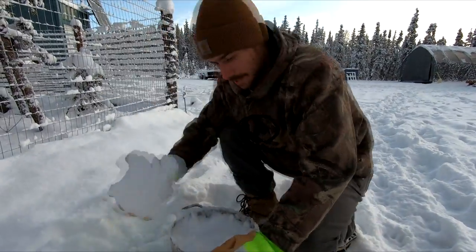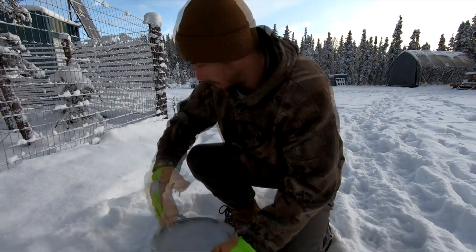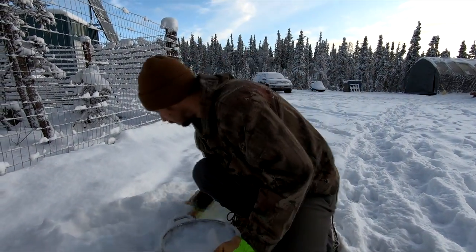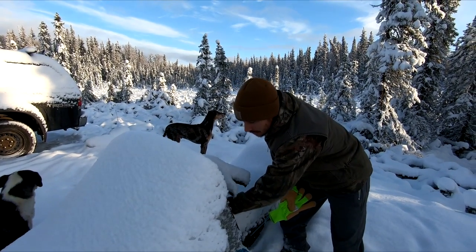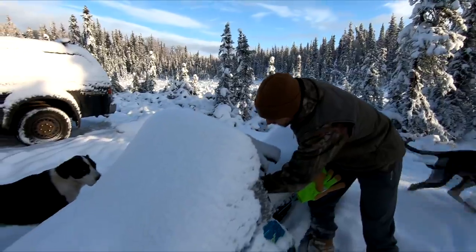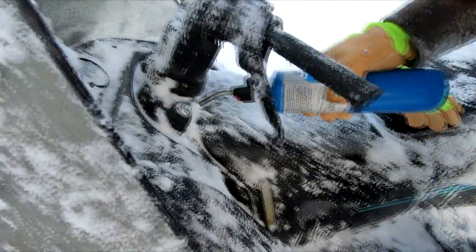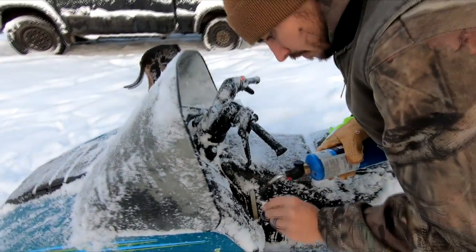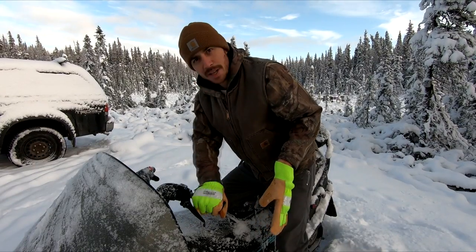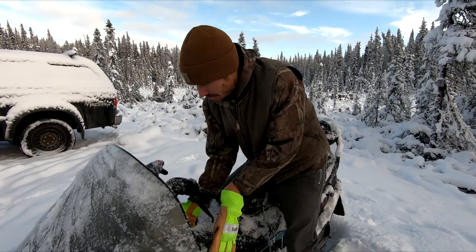We're gonna make use of this nice, clean, fresh snow and get some more hot water on the stove. The snow machine's been sitting for a while. We're gonna see if we can get her fired up. As soon as we get her fired up, I'm gonna take this thing for a ride. I think we got enough snow. It shouldn't be an issue.